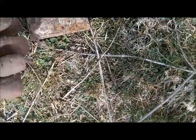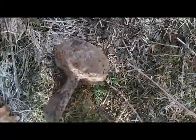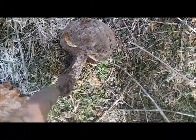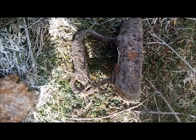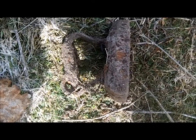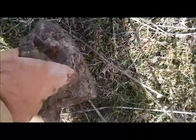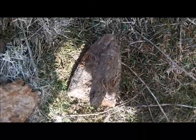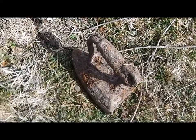Of course, I heated these up on the top of the stoves, so, could this be evidence of Chinese laundry? I don't know. Because this is the area I'm in right now. It's a Chinese area, so I'm stoked. That's just amazing. Just amazing. All right. Let's keep digging.